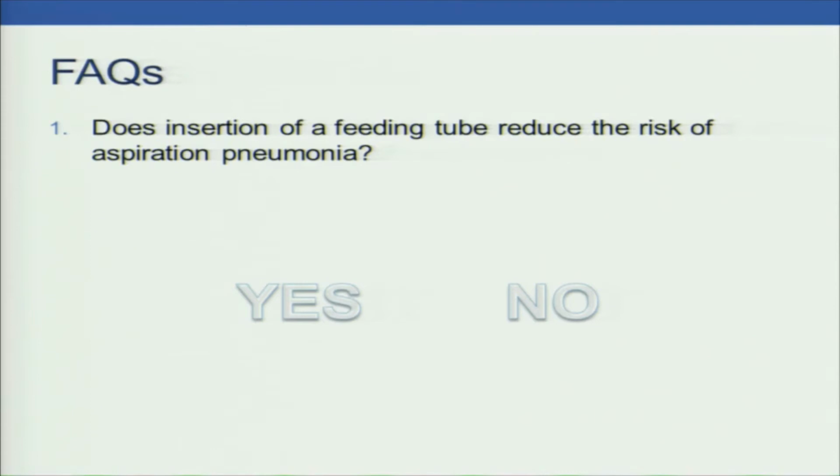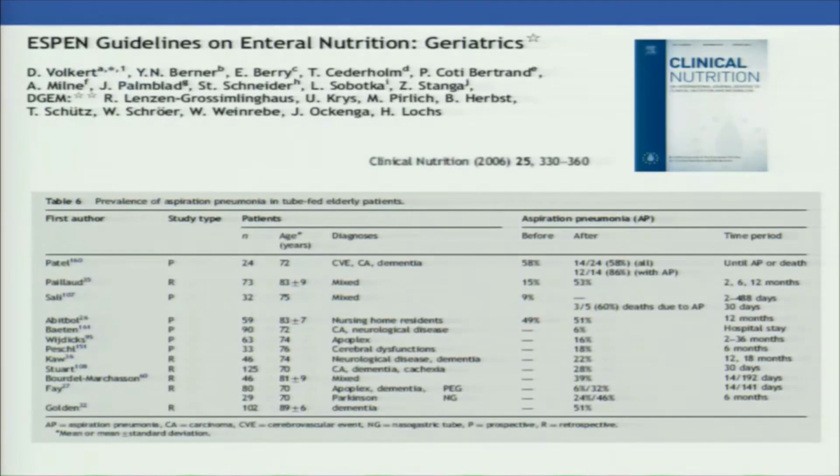Finally, before I wrap up, I wanted to take just a minute to talk about some frequently asked questions that often come up when we're having these discussions with patients and their families. So one thing that you might wonder is, we have a patient at risk for aspiration, they've even had an aspiration pneumonia. Does putting a feeding tube in actually reduce the risk of aspiration pneumonia? Theoretically, you would say yes. In truth, actually no. Funnily enough.